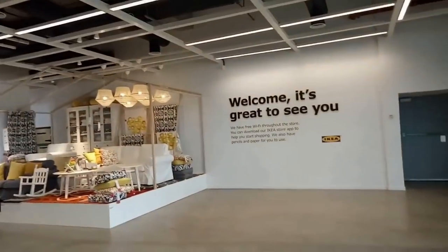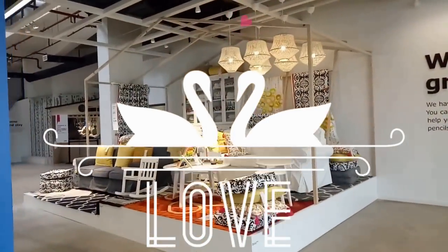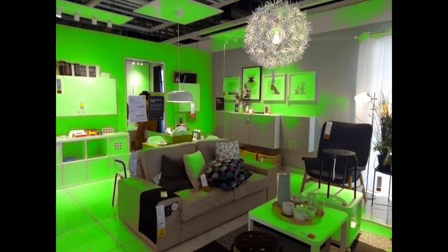We have the ground floor and first floor. I really love the entrance. It's so nice. I think you can see how beautiful the place is, and the welcome from the team was really nice. We have different room setups that they have done, as you can see.